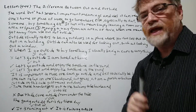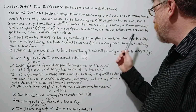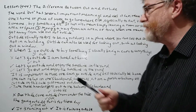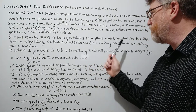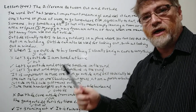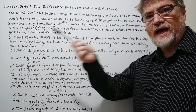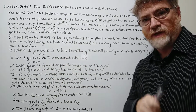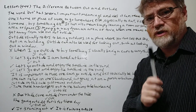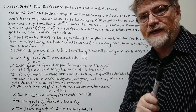Okay, let's continue. Outside usually refers to being outdoors, in a place where you can see the sky, okay, not in a building. Outside can also be used for looking out, such as looking out a window. So if you're inside and you're looking out, you could be talking about what's happening outside, out the window. Yes, in that sense. Okay, now here's the first one where students often make a mistake this way, especially if you're speaking in the general sense.